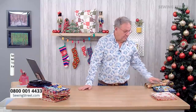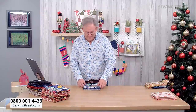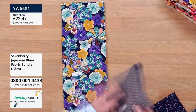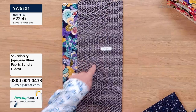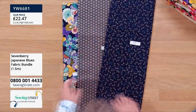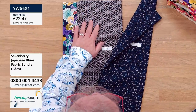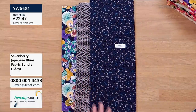Next bundle will be either the blue one or the pink one. Blue, please. So on this one, we get the 1970s flower version. We get the... Now, this has got a special name, hasn't it? For Sashko print. And then, dragonflies. So let's go to the slide about 70s flowers. Oh, there isn't. Let's go to the slide about Sashko. There isn't one. We'll move on then.